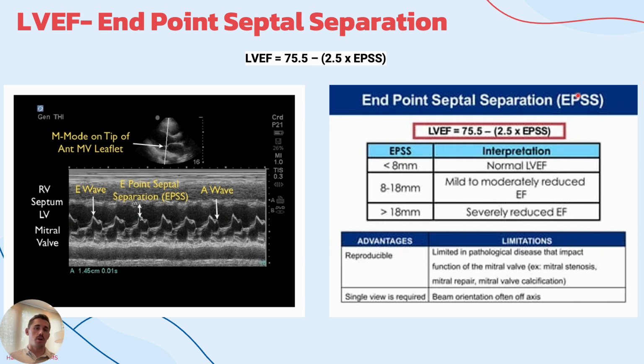So after the EPSS is obtained, we can put it into this formula to calculate the left ventricular ejection fraction, or you could do it on your own. There's a couple of apps out there that have this formula in them. I really like this. I believe it's from POCUS 101.